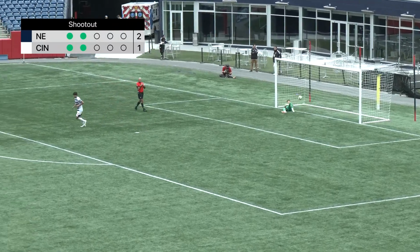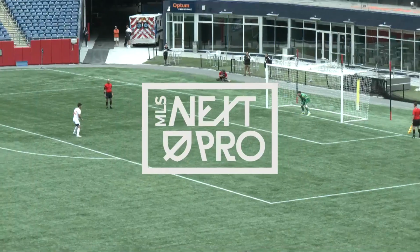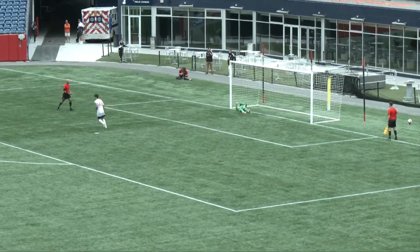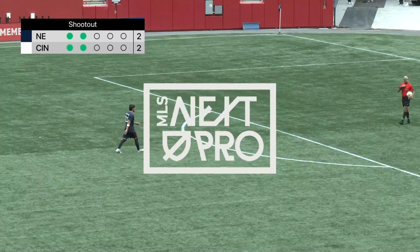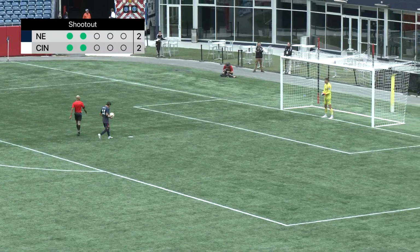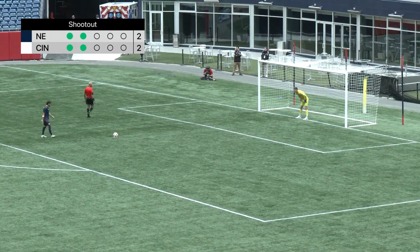Benalcazar slow plays it, and Weinstein still couldn't get to it. This took forever to get there, but Weinstein, who was stuck, didn't want to give up his diving position, which means he couldn't push off to get to that ball. And Benalcazar placed it right where Weinstein wasn't, on the dive.